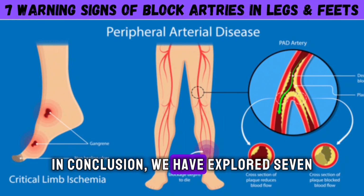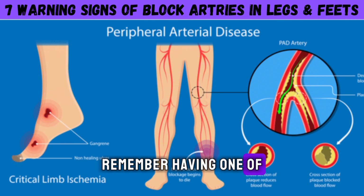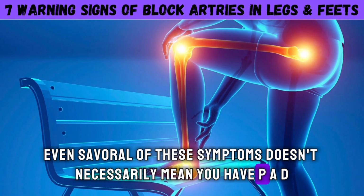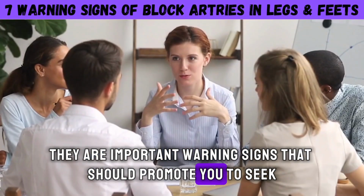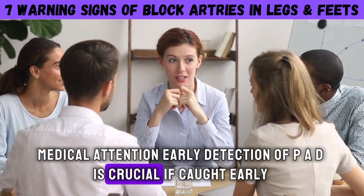for PAD. In conclusion, we have explored 7 key warning signs of blocked arteries in your legs and feet. Remember, having one or even several of these symptoms doesn't necessarily mean you have PAD. However, they are important warning signs that should prompt you to seek medical attention. Early detection of PAD is crucial.